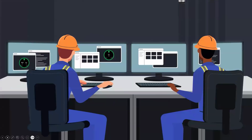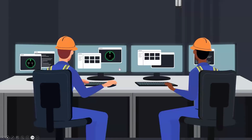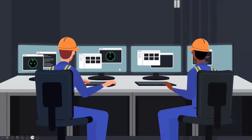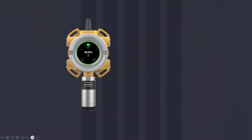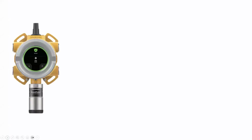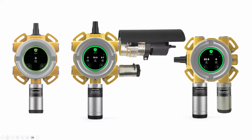In enclosed spaces like control rooms and maintenance buildings, it is critical to ensure that heavier-than-air gases don't displace oxygen in occupied areas. An XPIS sensor connected to the OmniPoint can monitor O2 levels to ensure local standards for worker safety are met. The ability to address multiple gas hazards with a single transmitter makes the OmniPoint high in both utility and value.